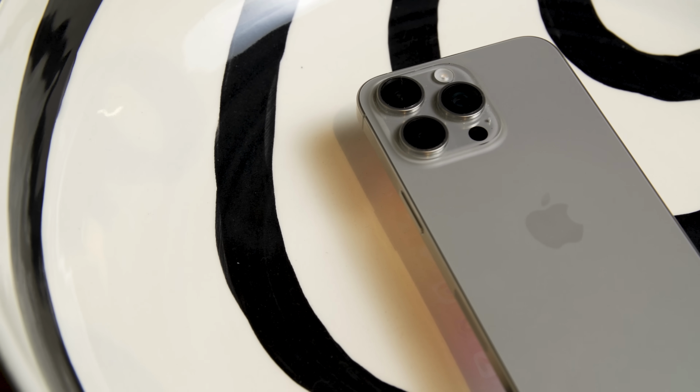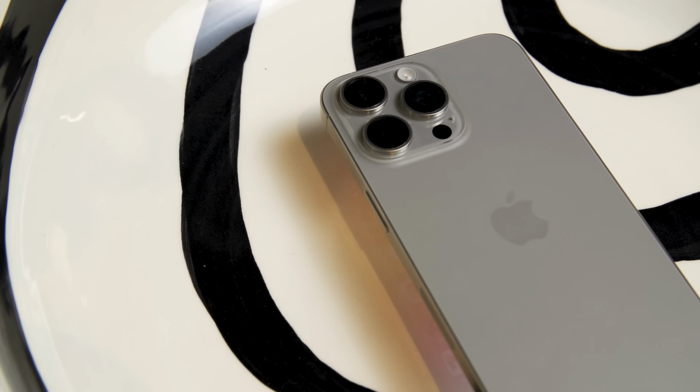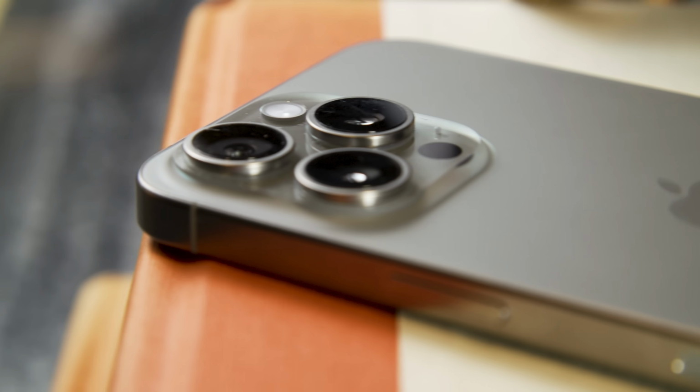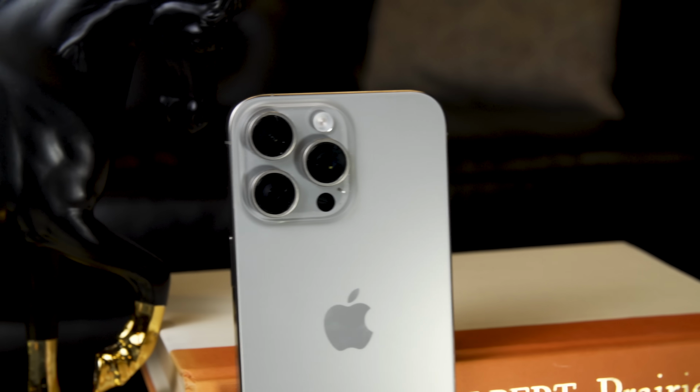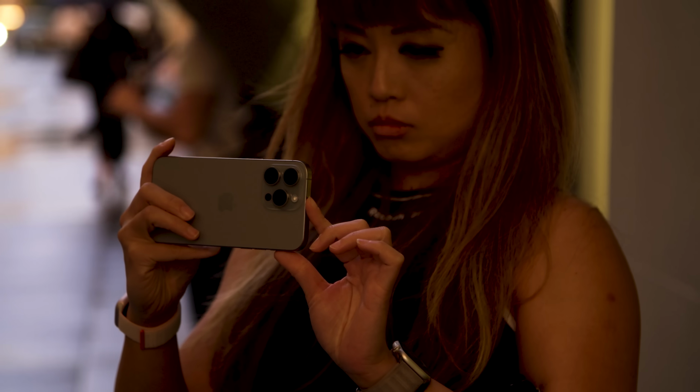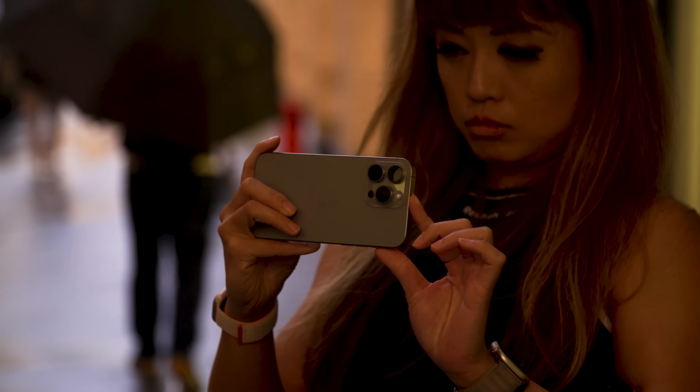Let's start with the feature that not only did I spend the most time testing, but is also something I think will make the most impact on your day-to-day life. And that's cameras. So let's begin by laying out the actual specs. First, you've got the main 48 megapixel sensor, and it's accompanied by, on the Pro Max, 3 other options. You've got 12 megapixel ultra-wide, 12 megapixel 2x telephoto, and 12 megapixel 5x telephoto. The main difference between the Pro and the Pro Max is that that latter 5x option is absent on the regular Pro model.